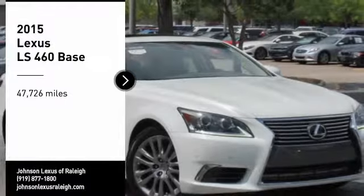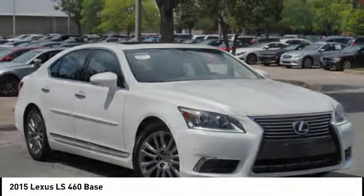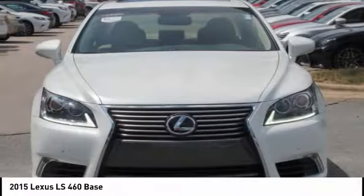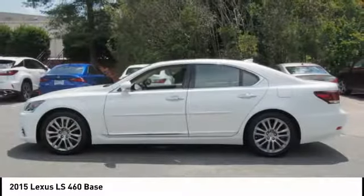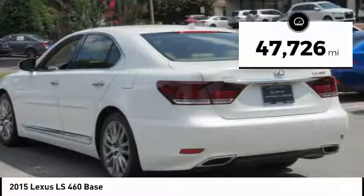We are pleased to show you the 2015 LS460. Refined and indulgent, yet willing to let loose when given the opportunity, the LS460 boasts a V8 engine that delivers 380 horsepower with an innovative 8-speed automatic transmission. This vehicle has less than 50,000 miles.